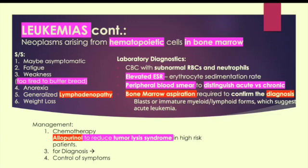Laboratory diagnostics would include CBC with subnormal RBCs and neutrophils, and then an elevated ESR. You would see a peripheral blood smear that helps distinguish acute versus chronic, but the bone marrow aspiration is what your actual diagnosis is going to be confirmed with. So again, peripheral blood smear can tell you the difference between acute versus chronic, but the bone marrow aspiration for leukemias is what is going to give you your confirmed diagnosis. Blasts or immature myeloid lymphoid forms, which suggest acute leukemia, will be found in that bone marrow for that diagnosis.